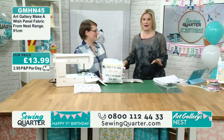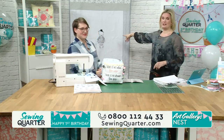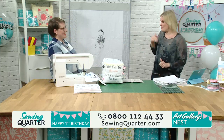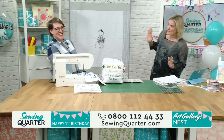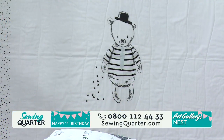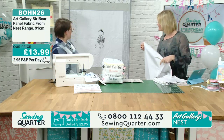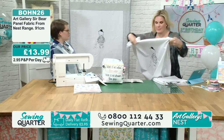But we've got two other panels. This is the next panel. I really love the fact he's kind of been peeping over your shoulder. But there he is with his blue bow. I think that one's great. I think, is it grey? It's kind of a bluey grey.